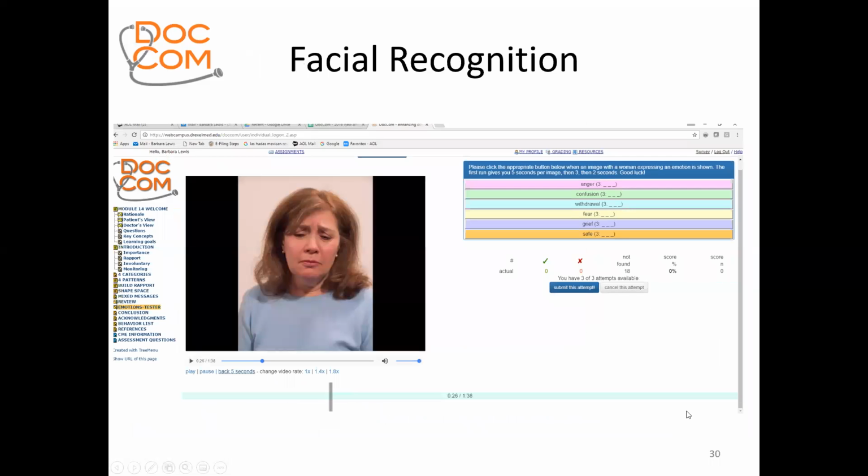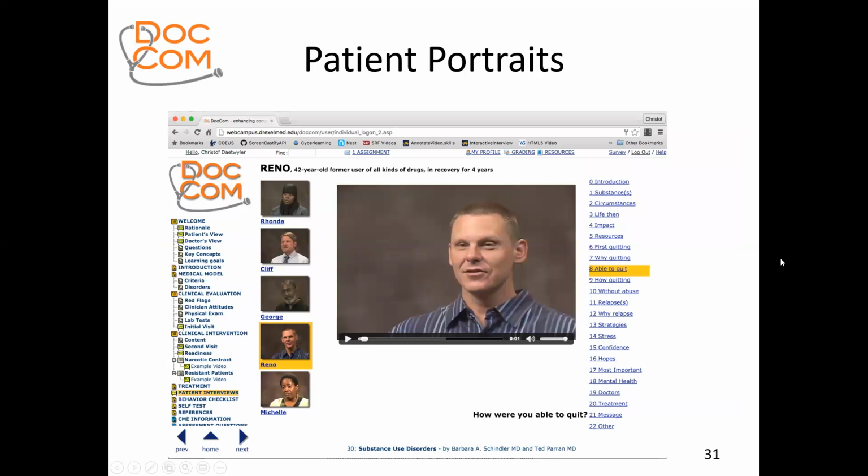Another comprehension score that we have is facial recognition. The faces come up, and the user will click on whichever face it is, and they stay up for 5 seconds. And then they're reshuffled, and they come up again for 3 seconds. And then they're reshuffled, and they come up for 1 second, helping the learner to understand very fast a micro expression and what that might mean. And we have 4 other comprehension scores as well.